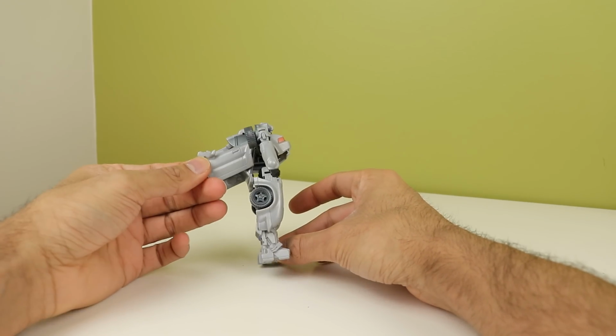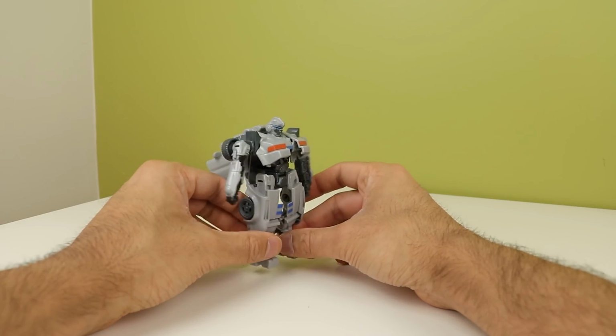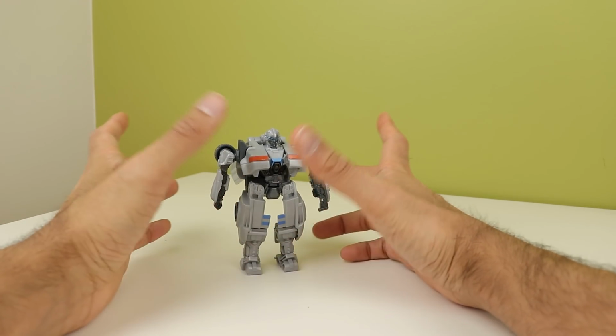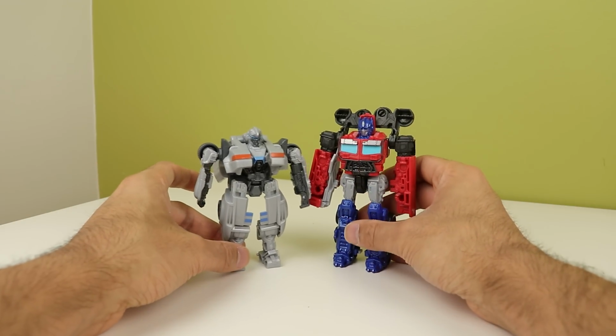It does have like door wings, which is pretty neat, hot rod door wings. But yeah, that's such a simple yet interesting transformation. It's much more interesting than this idiot.